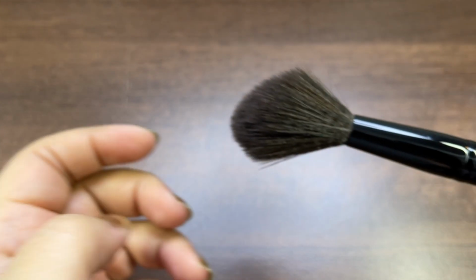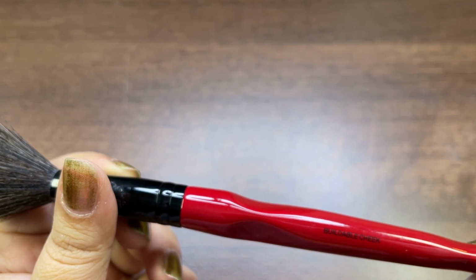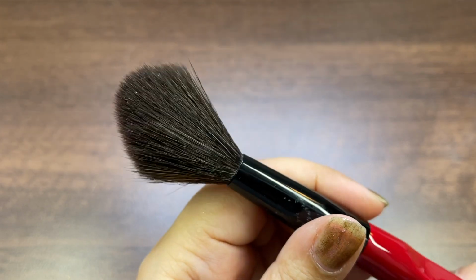Then coming to powder contours and powder bronzers, powder blushers. I have two brushes that are my favorites. So for powder contour and for powder bronzer, I love the Smashbox brush. It's the buildable cheek brush. I think it's available on Nykaa. You can check it out there.